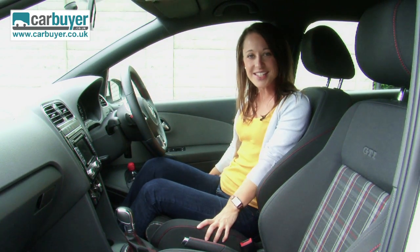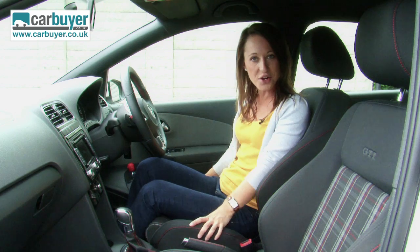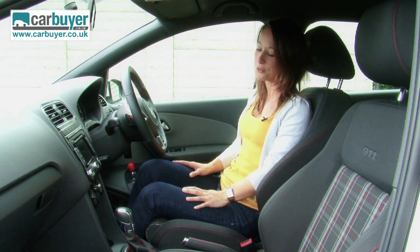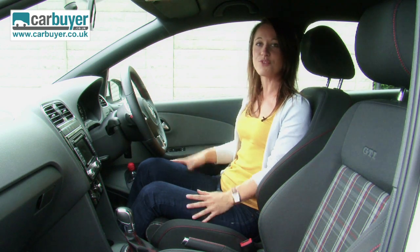Did you see those seats? Wow, the retro roots of this car have not been forgotten. They're a real blast from the past, and a welcome one too. Technology, however, has moved with the times.